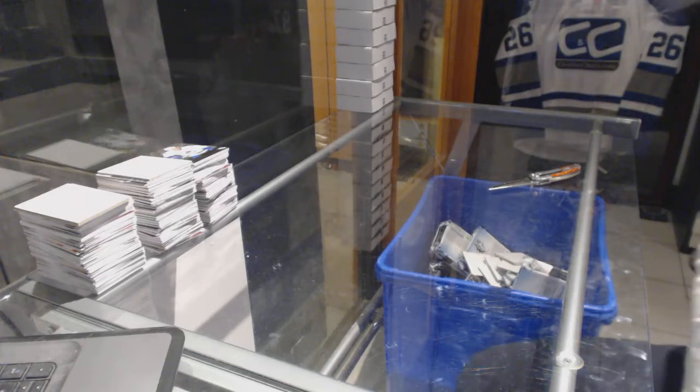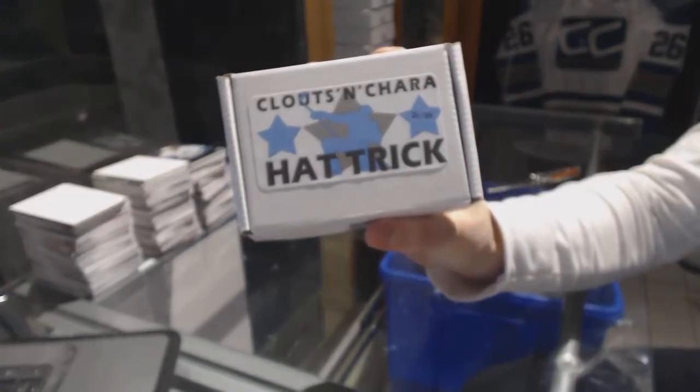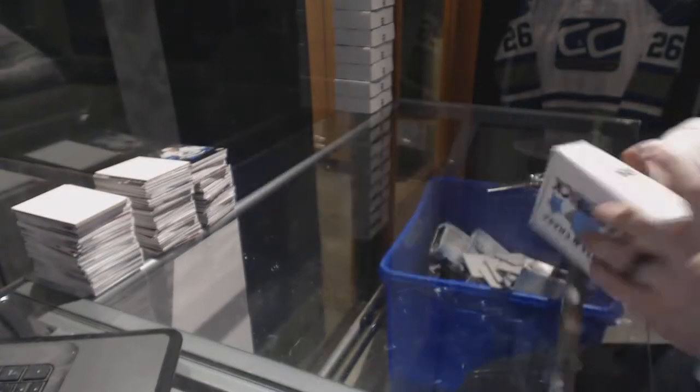All right, on to box 26, which is for Ella for 50.